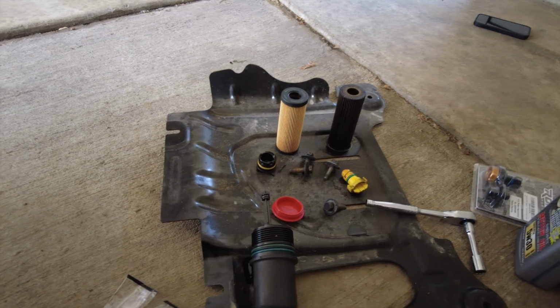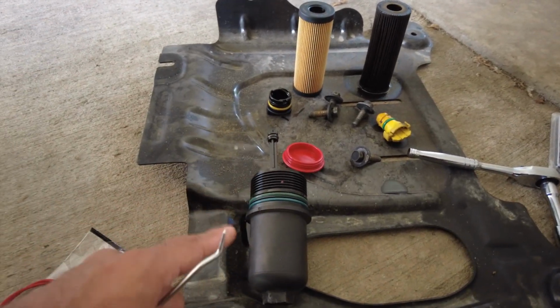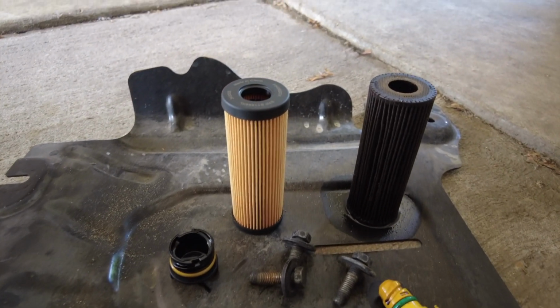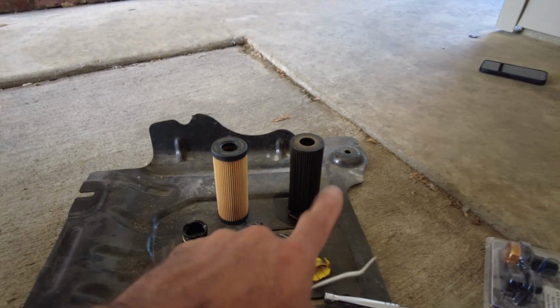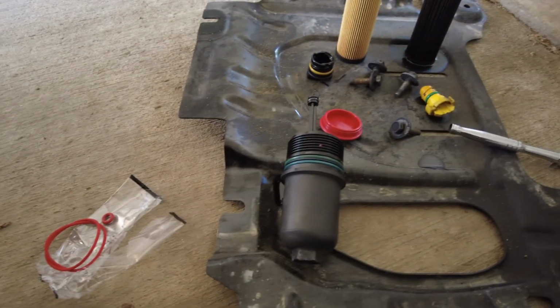All right, so while I'm waiting on the system to finish draining, I'm gonna go ahead and prep the filter housing with the new O-rings. As you guys see right here, new filter, old filter. Don't worry about the mess. I'm gonna clean that up before I reinstall the pan. But yeah, let's go ahead and get these O-rings installed.